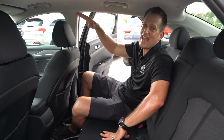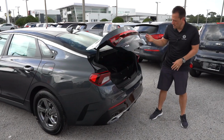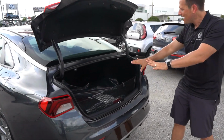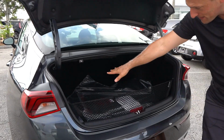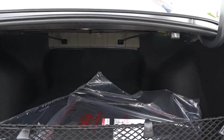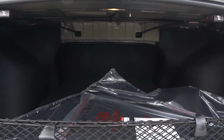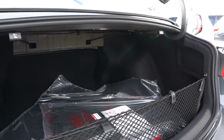Let's check out the trunk and see how much room we have back there. All right, guys, time to open up the trunk. Real simple. You push the button and up she goes. It's a little small in the opening, but I'm telling you, look at all that space in here. And this is like a class size leading over 15 cubic feet of space. If you want the actual number, it's 15.9 cubic feet of space.